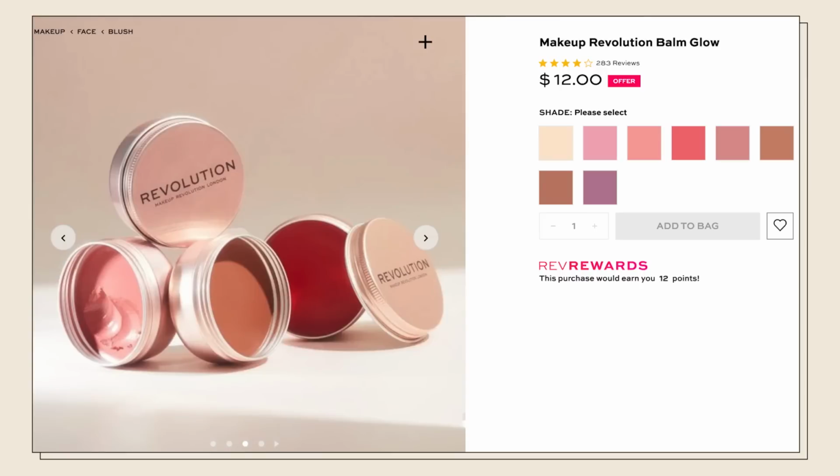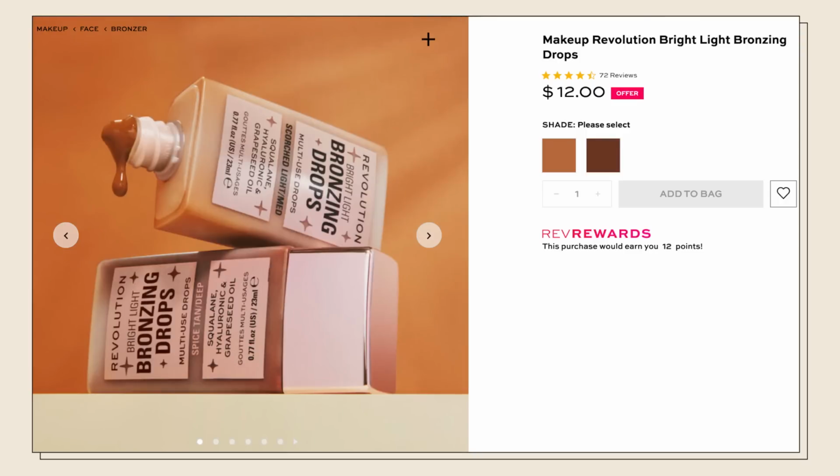Makeup Revolution. You came out with an inspired by moment of the Jones Road balms that a lot of people do like, the Miracle Balms, not for me. So maybe it's just that this product isn't for me, but the Makeup Revolution Balm Glow was like putting tinted chapstick on my cheeks. I did not like it, hard pass. The Makeup Revolution Bright Light Bronzing Drops, also almost crunchy. I was gonna say crunchy bunchy, but it just does not blend. It dries down and almost has a tacky stickiness to it that I'm not into. Pass.